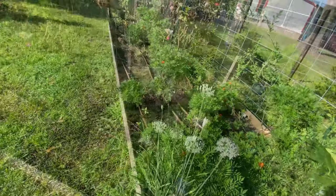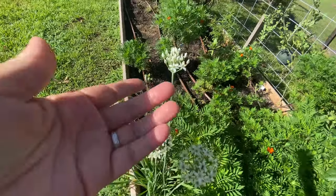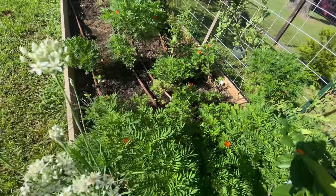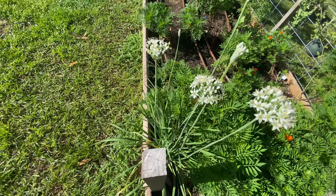Look at my garlic chives. Look at that. Isn't that pretty? They are so pretty. And I just did not expect it to send up flower spikes. I just thought it was going to stay just green foliage forever.